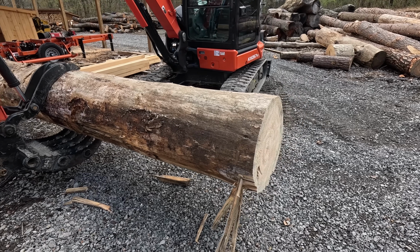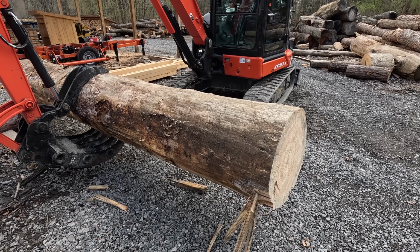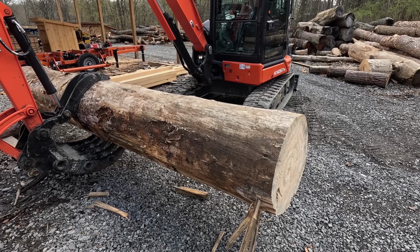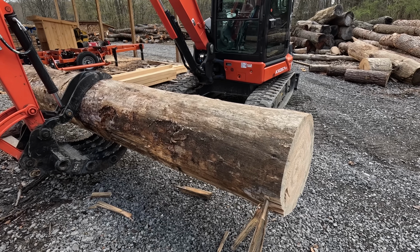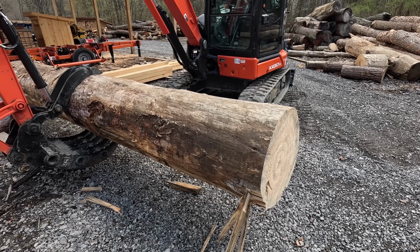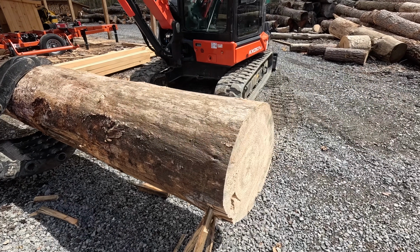I'm going to try a little experiment. I'm going to saw this into some decent sized beams and then take some good pictures of it, come up with a fair price, and put it on Marketplace and see what happens. Maybe kind of create a new market. We'll see.